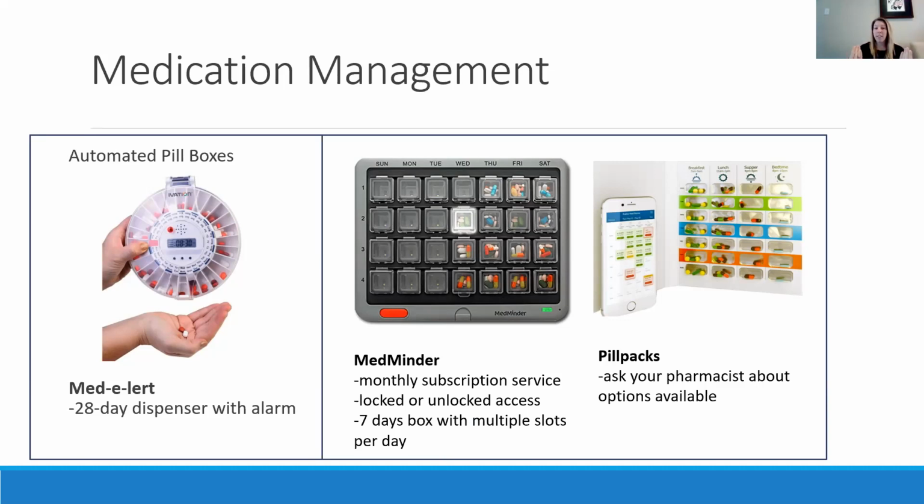If you're someone who has to take medications multiple times per day or at different intervals, something more like the MedMinder, which is the piece in the middle, can be helpful. This divides your medications into days, which represent the columns. So you see across the top, Sunday, Monday, Tuesday, etc. And then also into times 1, 2, 3, and 4.